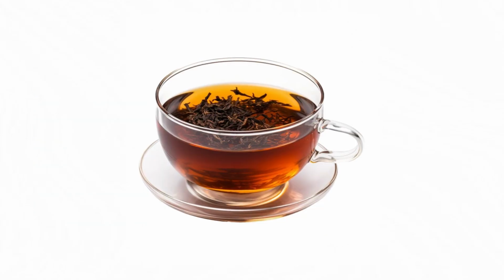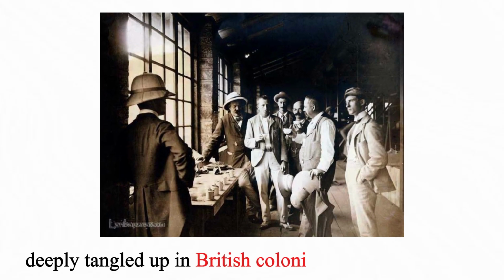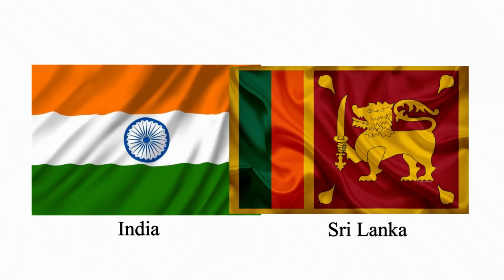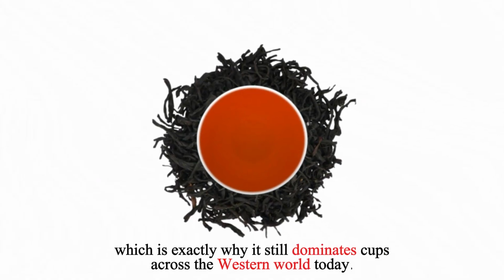and Ceylon. This is also the tea with the wildest backstory, deeply tangled up in British colonial trade routes through India and Sri Lanka, which is exactly why it still dominates cups across the Western world today.